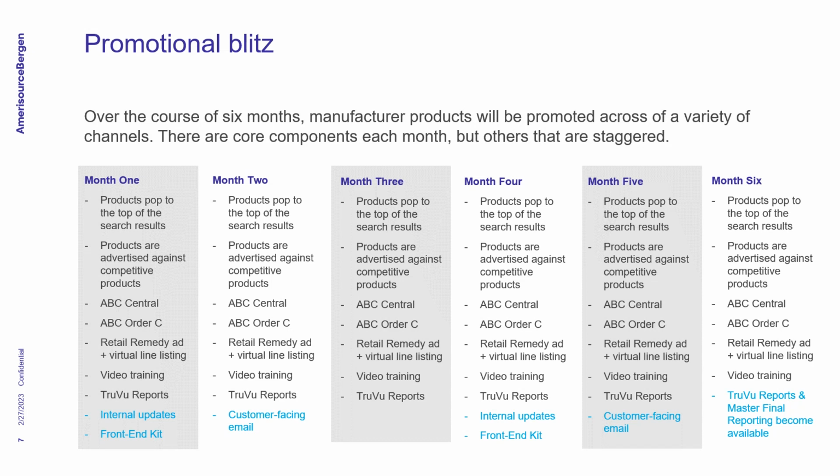And then the blue, those staggered options, that would be the internal updates announcing that the catalog is a program, announcing what items are on the catalog to all of our internal associates, and then doing a printout for the front end kit as well. Month two looks very similar.